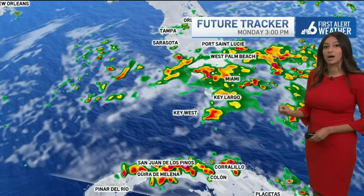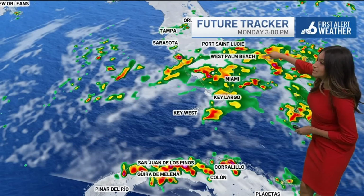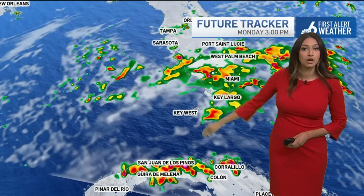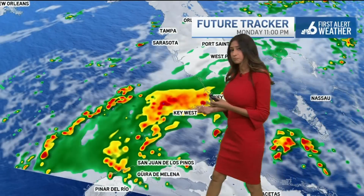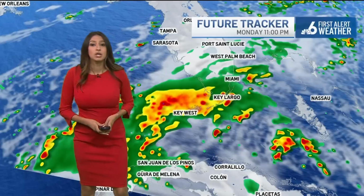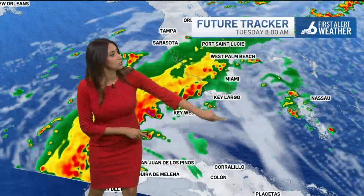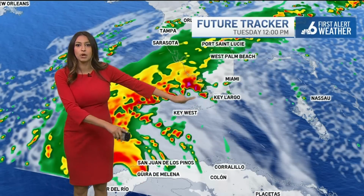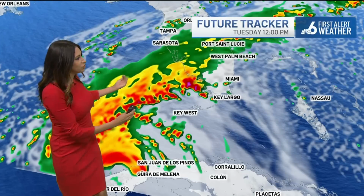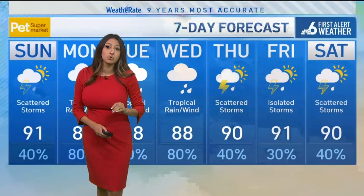And this is where we're watching not only the flooding concerns, but the possibility for maybe some water spouts or tornadoes to try and work through. There's going to be that natural spin in the atmosphere. And so as this system starts to cross from Cuba and into the Gulf, we'll have that potential to see some of these isolated storms really try to spin. But notice the bulk of the action stays just to our west. So South Florida, we're looking at that chance for storms to stick around really into Wednesday.